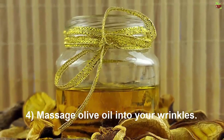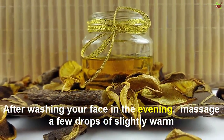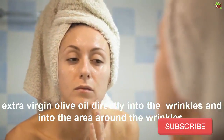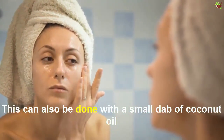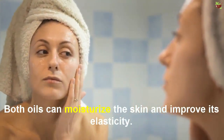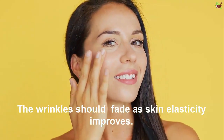Number 4. Massage olive oil into your wrinkles. After washing your face in the evening, massage a few drops of slightly warm extra virgin olive oil directly into the wrinkles and into the area around the wrinkles. This can also be done with a small dab of coconut oil or with a combination of olive oil and coconut oil. Both oils can moisturize the skin and improve its elasticity. The wrinkles should fade as skin elasticity improves.